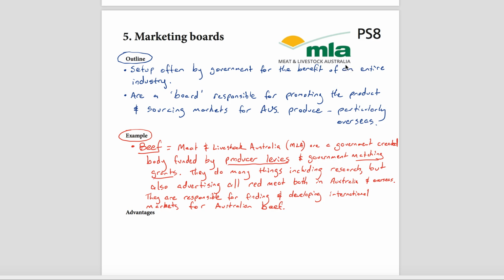time a person who is growing beef cattle sells cattle, they have to send money to MLA per head. So they send a dollar, I think it's a couple of dollars per animal that they sell every time they sell a beef cow or beef animal, and they will send those couple of dollars. They'll be charged their fee, their duty, their levy at the end of the month or the end of the year, and MLA will then do advertising and do research for beef for the benefit of all beef producers.